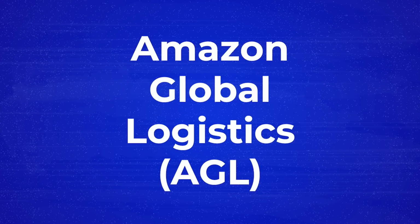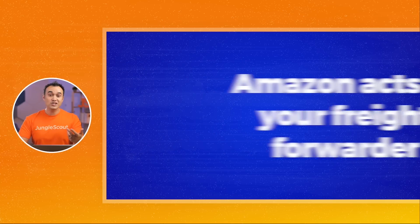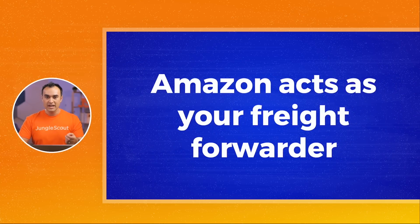Speaking of, the second way to find a freight forwarder is actually going directly through Amazon themselves. This is a relatively new service called AGL, or Amazon Global Logistics. It lets you import directly from your supplier to different Amazon marketplaces without having to work with an actual freight forwarder. Essentially, Amazon is your freight forwarder. And this is great because by working directly with Amazon, you can easily track your shipments from departure through customs and to the arrival at the fulfillment center.